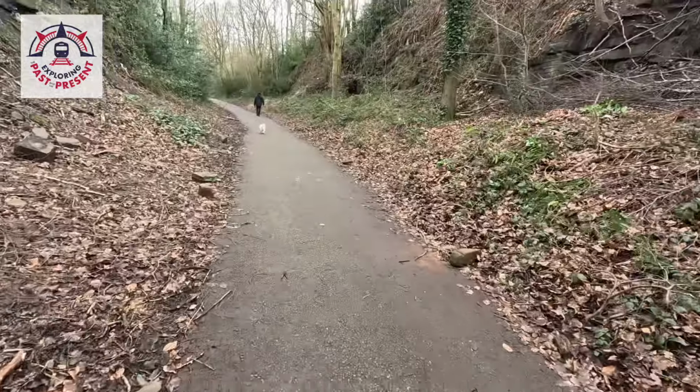So that was Rochdale Halt, opened in 1907, serving the villages of Stainland and Greetland, and closing in 1929. So what we're going to do now is we're walking up towards the West Vale Viaduct and then towards the West Vale railway station.